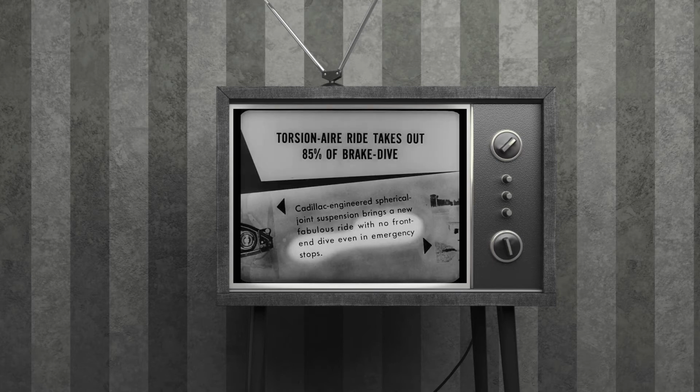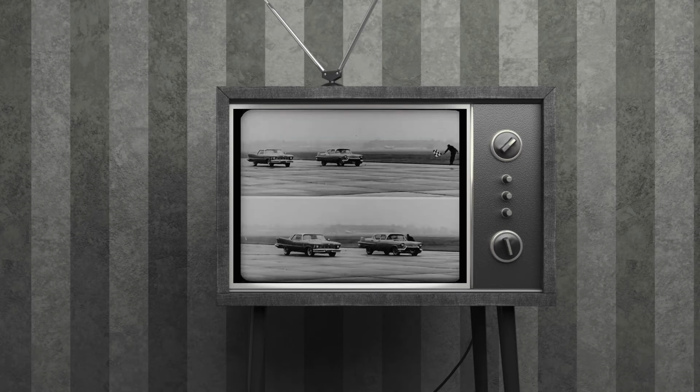Torsionaire Ride in Imperial and New Yorker takes out 85% of it. Cadillac claims it has no front end dive, even in emergency stops. So let's test to see if there is a difference. At the top, Imperial and Cadillac are traveling at 50 miles an hour when they get the flagman signal to hit the brakes hard. At the bottom, you see the reaction as brakes take hold.